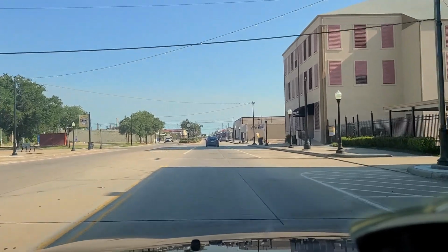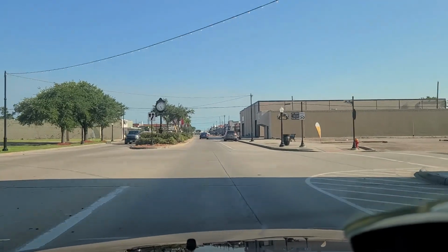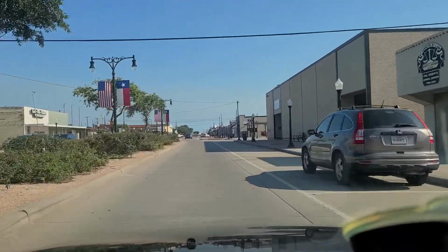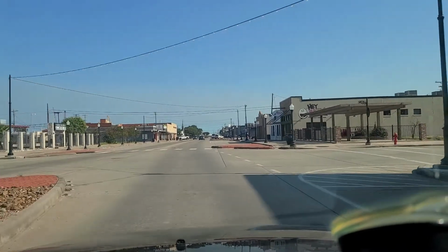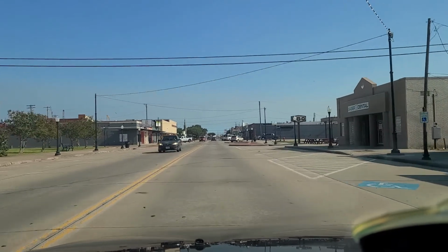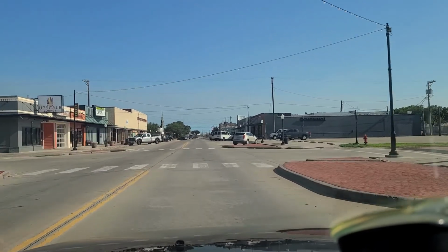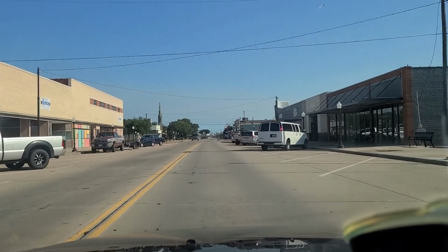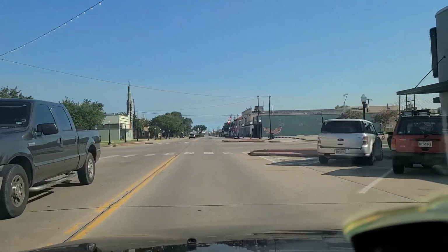This might be a little bit on the rough side as far as the video, because I'm dealing with traffic, which I didn't have to deal with last night in the nighttime video. And a lot of these buildings, I believe, either were here and survived the 1947 Texas City disaster, or some of them may have been rebuilt in the 1940s, early 1950s. But nevertheless, the architecture and the quality of the buildings is second to none.